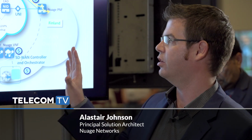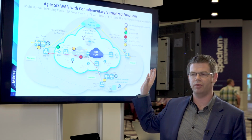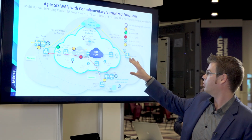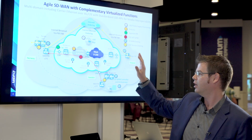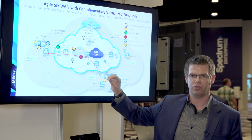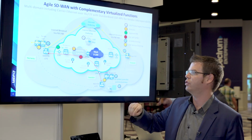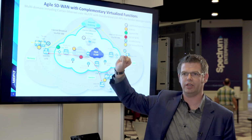Okay, so as we've seen so far, we've looked at how the underlay network is designed. Now we're going to take a look at the SD-WAN overlay service that's provisioned across the top of the different underlay networks that we've talked about. We have a Nuage physical network function deployed in Finland. We have a virtual network function in Sweden and Norway. Together these form the overlay SD-WAN service that's consuming the ELAN connectivity as well as internet underlay connectivity.